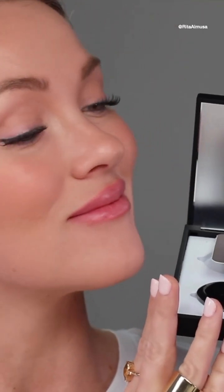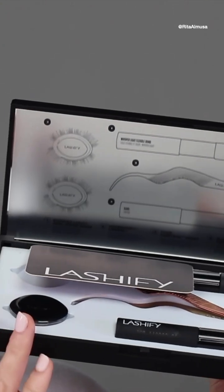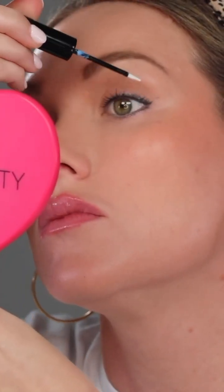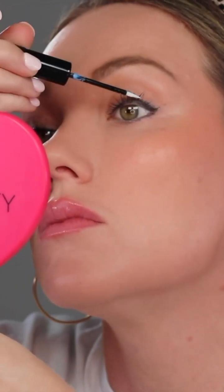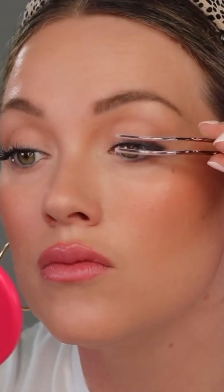Did you know Lashify are the leaders and inventors of DIY lash extensions and under lash technology, so placing them underneath your lash line rather than on top? They also have 600 plus patents currently on their lashes. So I knew this company was legit.